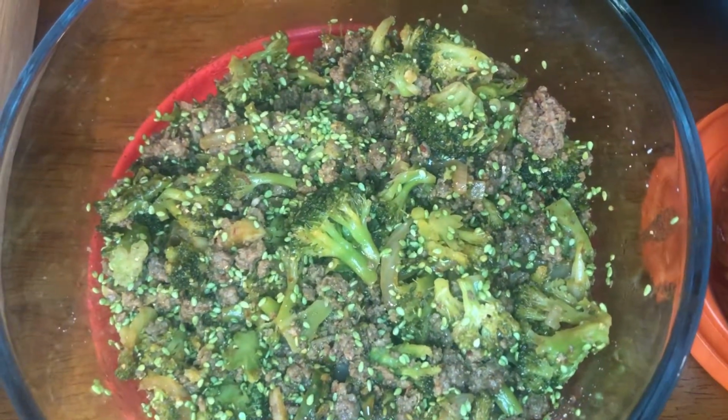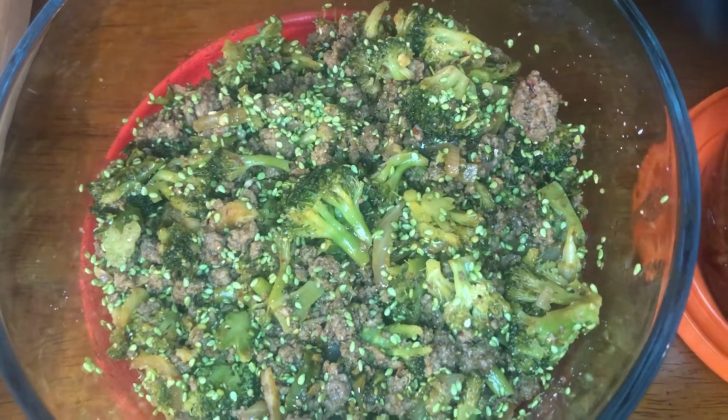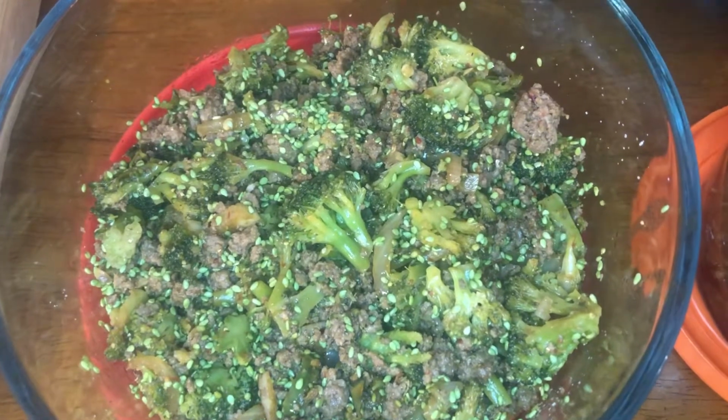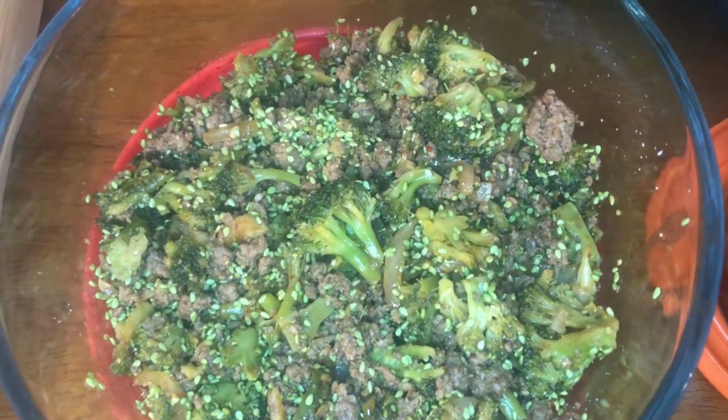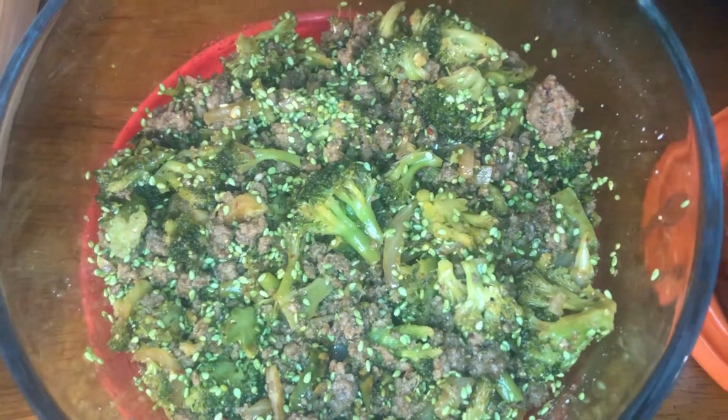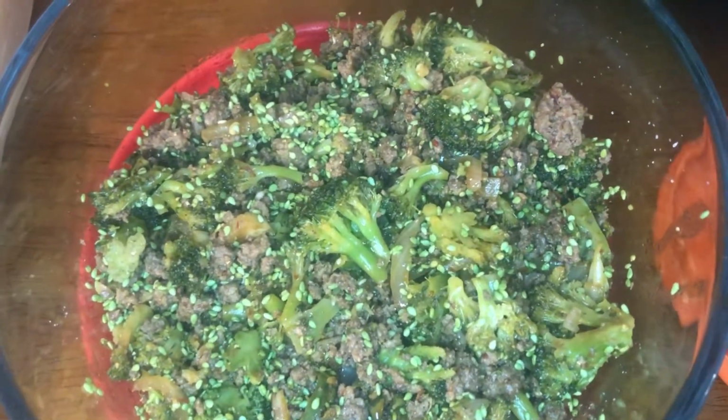Okay, today is Wednesday, October 16th, 2019. I'm working 12 hours today, so I thought I would go ahead and get my 2 meals ready. So I've got beef broccoli here. That was the first meal that I made today. And I just really threw this together.